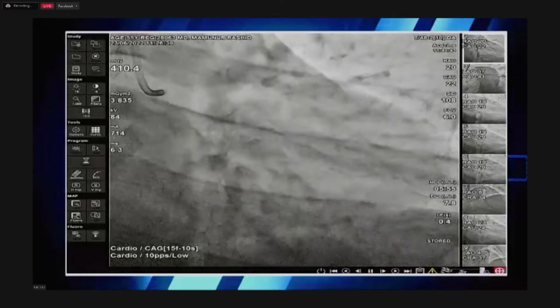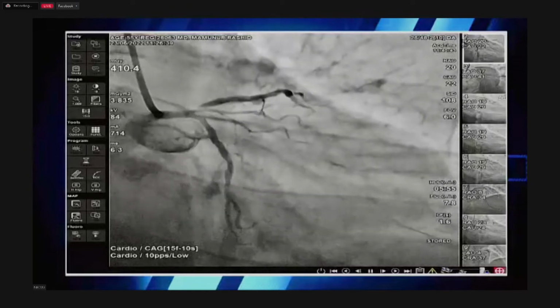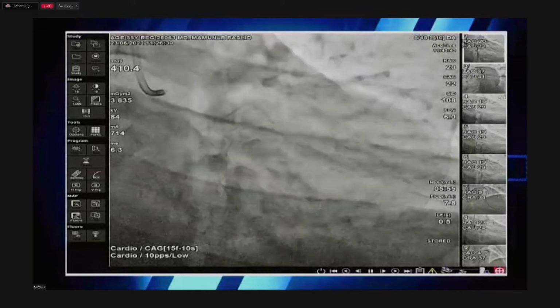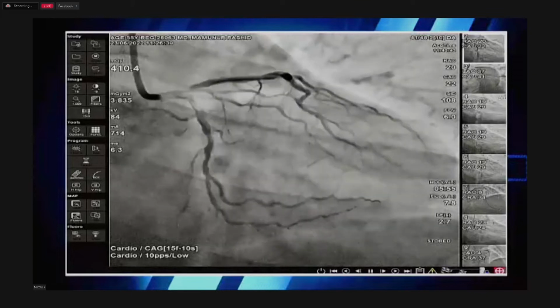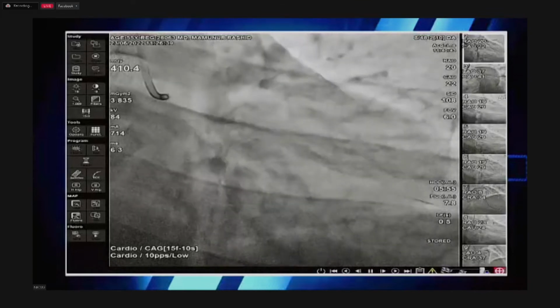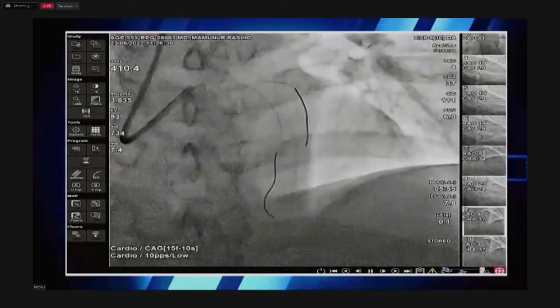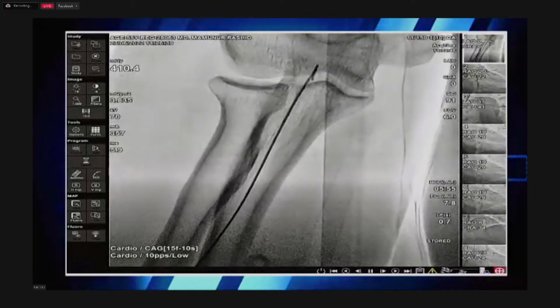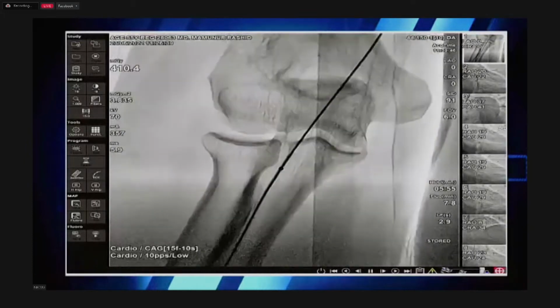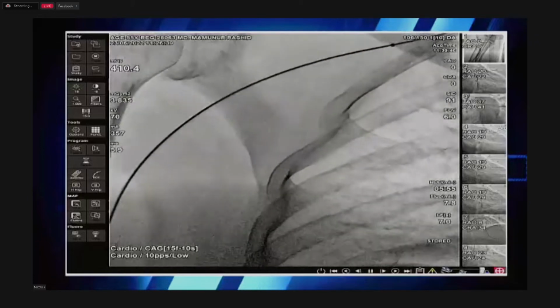As you know, we are doing radial. Initially it was done by distal radial, and now today we have done it by conventional radial, proximal radial, with 7 French guide and in combo technique. Show the first combo technique. Then multipurpose, then behind the multipurpose, guide catheter.